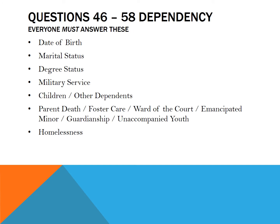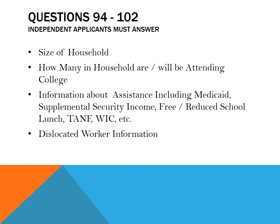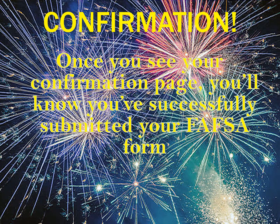These are some of the dependency questions that I noted earlier. These are some you'll need your parents to help with. They can use that save key, or they can get online with you, whatever seems to work best. If you are independent, these are for you. And back to the must list. These are a bit more to-do rather than just straight questions, though. Yay! You're not done yet.